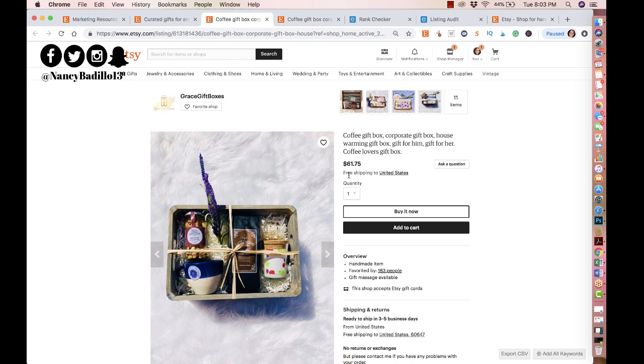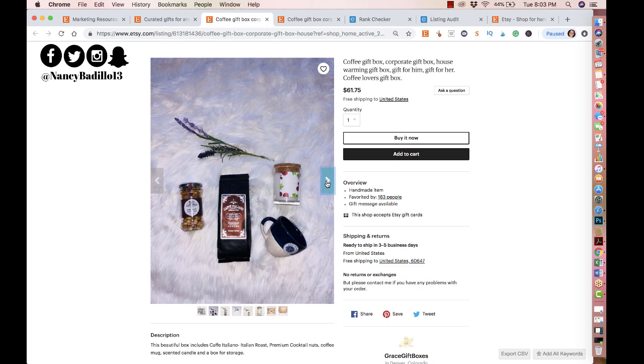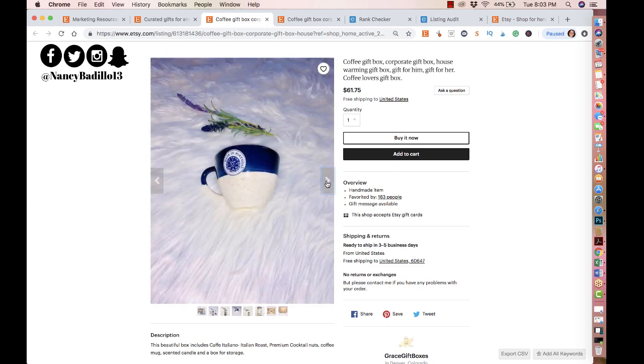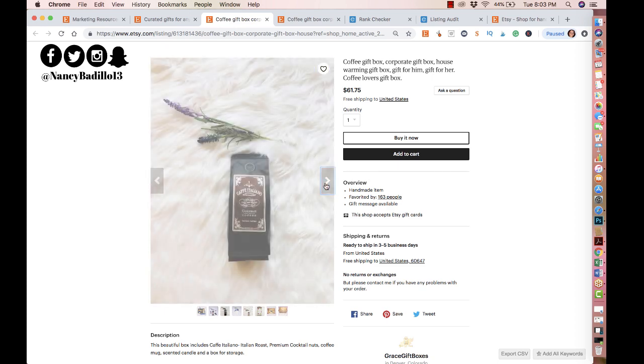So you want to make sure that, one, your photos are cropped in a complimentary way. What I would suggest is that, for instance, with this photo here having the white background, the mug is kind of getting lost in the photo. So my suggestion would be to take the photo on a regular, clear background. I don't necessarily think you should take it on top of the rug.